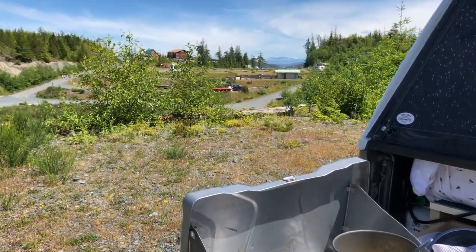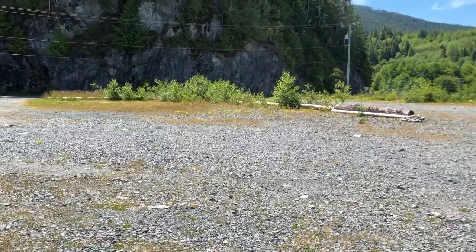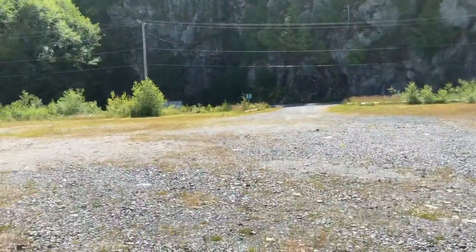We're ready to go for a little swim. Everything's cleaned up. Laundromat was great. Gonna hit it. Making some lunch in a random Telegraph Cove parking lot. There's not really anywhere with an ocean view that you can park at, so this will do the trick.